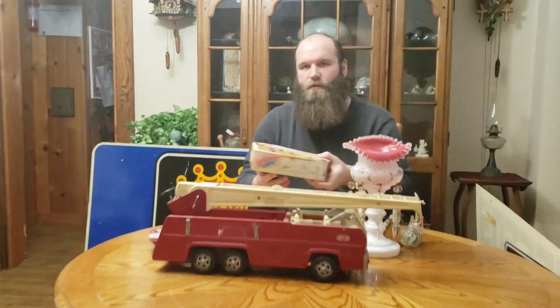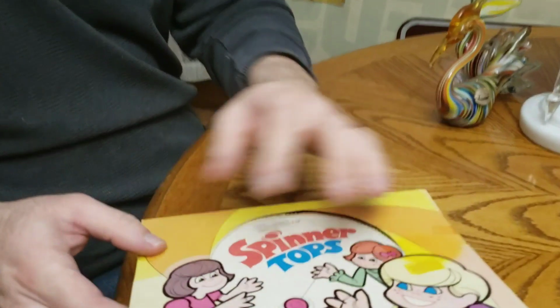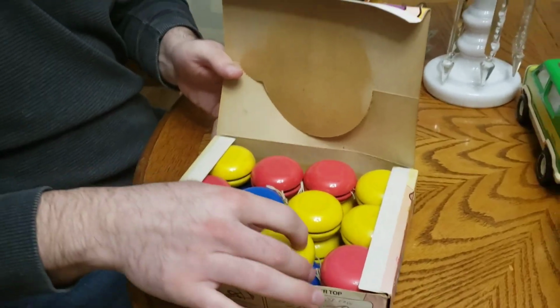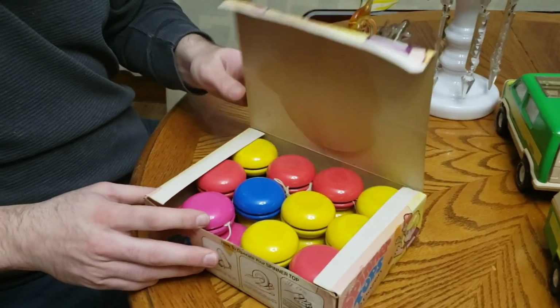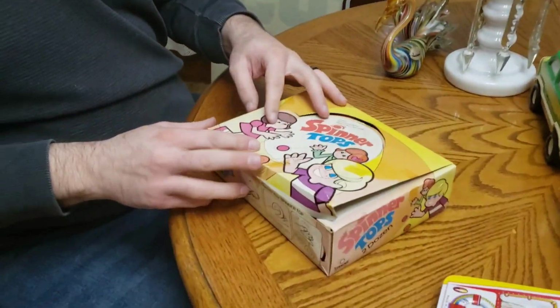And I thought these were kind of cool. Elijah, if you want to come around here real quick. It's spinner tops. It's just a yo-yo, but it's actually in the display box with all the yo-yos inside. So I thought that was a really good deal. Again, it'll be a pretty fast sell. Any toy collector will go after it.